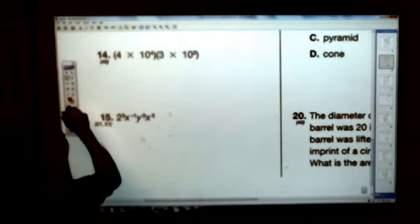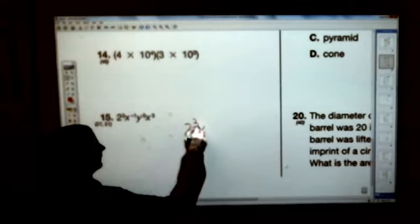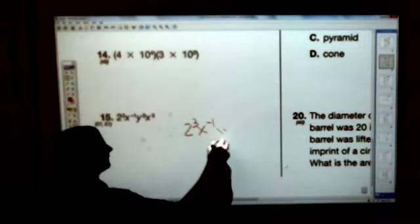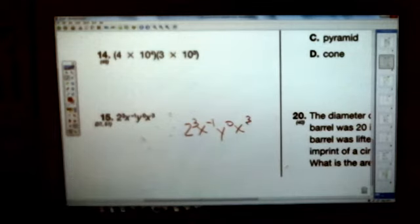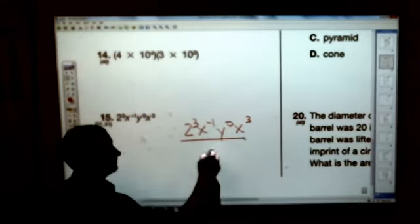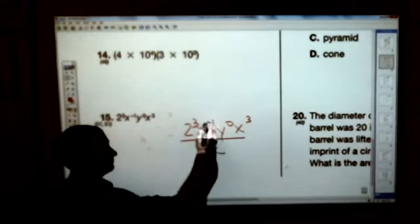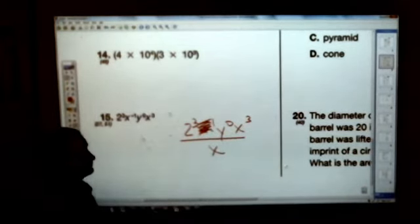I'm going to rewrite it just so I have it here. 2 to the third, x to the negative 1, y to the 0, and x to the third. As we said before, we don't do well with negative exponents, Sam, so what do I do with this x to the negative 1 power? I move it to the bottom, it becomes x to the positive 1 power, which is just x. Okay?